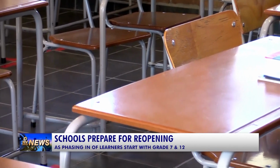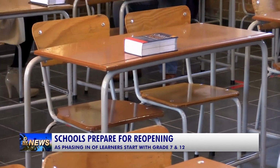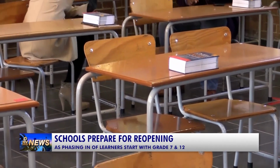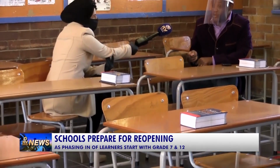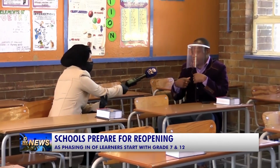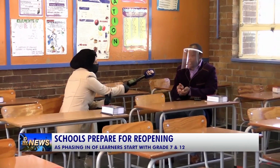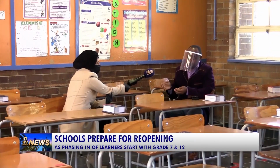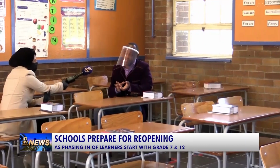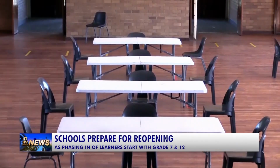Outside there are also going to be demarcations for when the children come back from break and how they are going to stand. The break times, ma'am, are going to be staggered, so we don't want to release the children to go out on break at the same time. We're going to stagger the break time so that we release the children a few at a time, so that we avoid them getting crowded together.